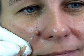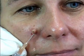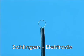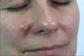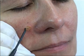When removing fibromas, a slight local anesthesia is recommended. When you remove a prominent fibroma, the loop electrode is used and you coagulate approximately 2 mm above the level of the skin. The second step means to coagulate the remaining part of the fibroma down to the skin level with a disc electrode.